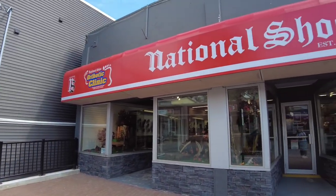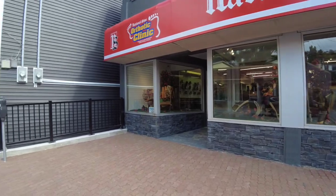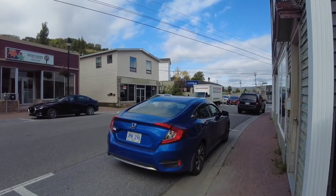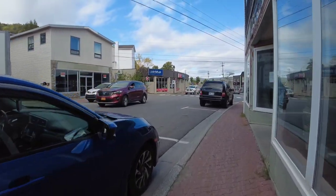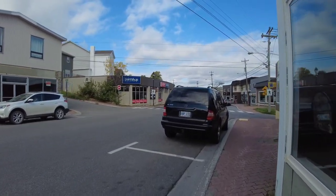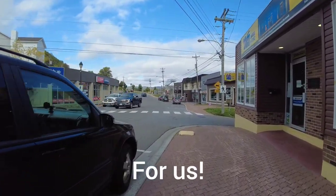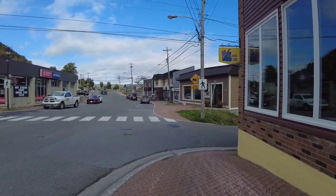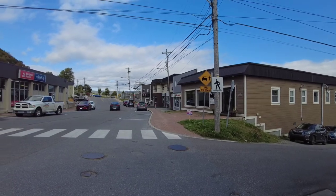And the store, National Shoe. I actually worked at this location before, for a short term. I think this is the end of the road here. Looks like a music store. Yeah, a music store. Get instruments and stuff if you're into music.